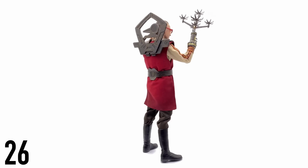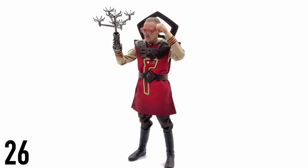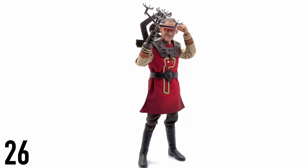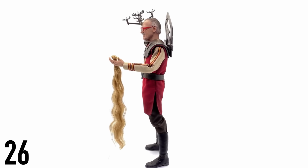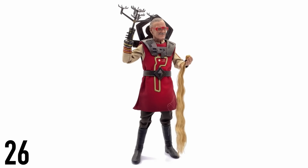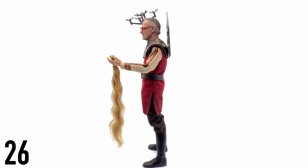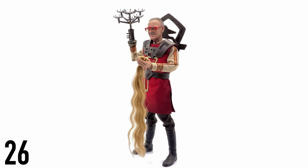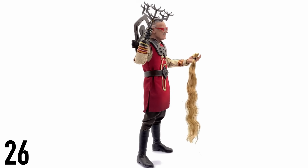Next up, we have the barber version of Stan Lee, one of, in my personal opinion, Stan Lee's best cameo appearances, which also translates to a really good figure. The only annoying thing is that really weird 1-to-1 scale lock of hair, unless he just got done shaving Rapunzel's head. That's why it's so incredibly long. Nevertheless, the figure itself is really good, and for those of you out there who love putting Stan Lees throughout your MCU display, this, in my opinion, is a pretty good entry.